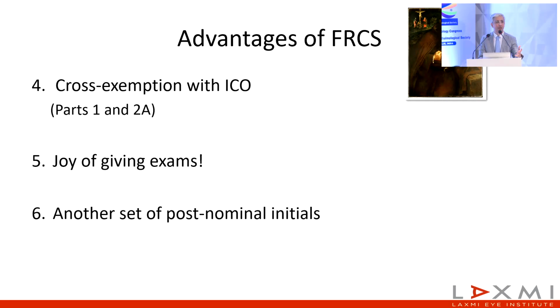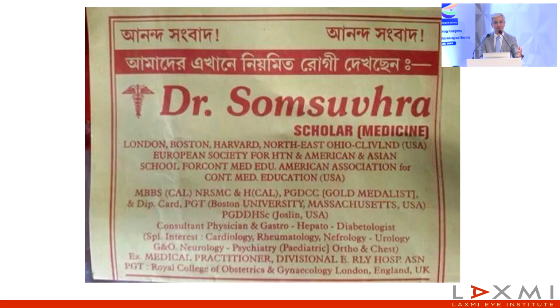All of us who are interested in these examinations probably like to give examinations, and many of us are giving it only to add to the tail ahead of our name. I always put this slide up. It's a tribute to this gentleman whose degrees don't seem to end, but we don't need to go to this extent. But I think we are all proud of the added initials that we can add to our name.